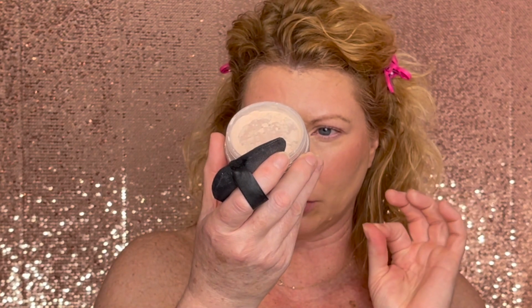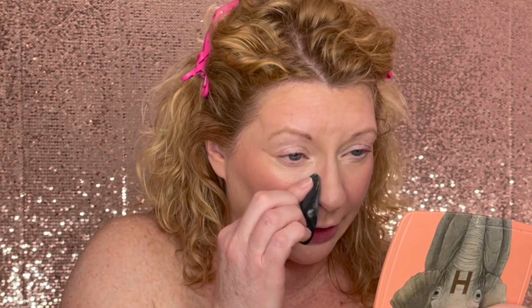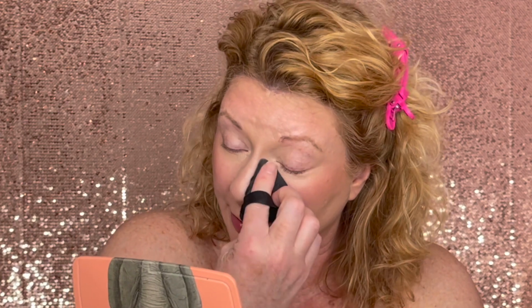All right, I do want to do just a little quick set right in this area here where I get shiny. This is the Laura Mercier Translucent Loose Setting Powder Tone Up in the shade Rose. Powder puff, back of my hand, and just pressing it in this area here. Because I do wear glasses in my daily life, my makeup can wear off more easily here, especially when I use so many cream products. So just setting it with a little bit of powder really helps.